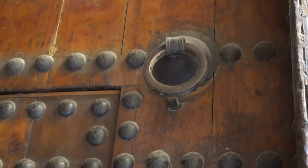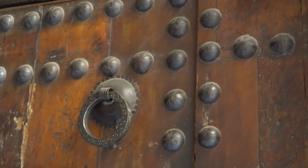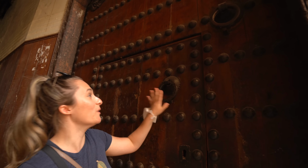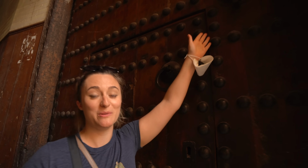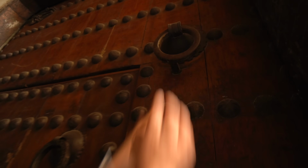Something really unique that you'll find in the Medinas of Fez is these doors. These are original doors, and they have two knockers essentially, one lower one and one upper one, and this is to distinguish who is visiting these homes. So the upper one will be for foreigners or guests, and it makes a louder noise. So let me knock it.